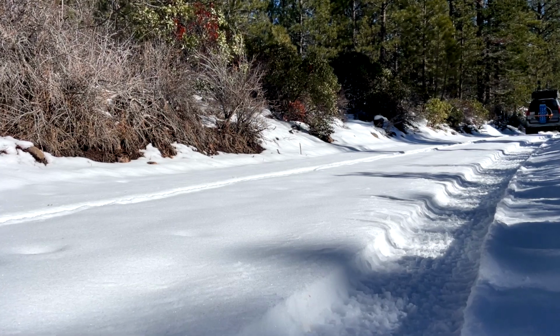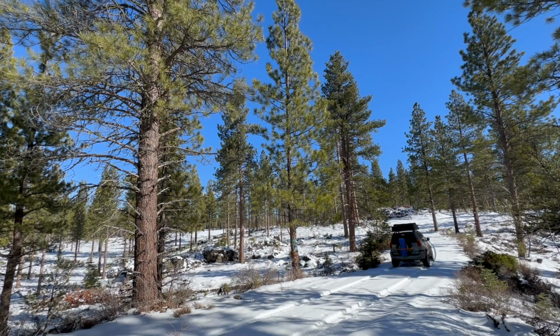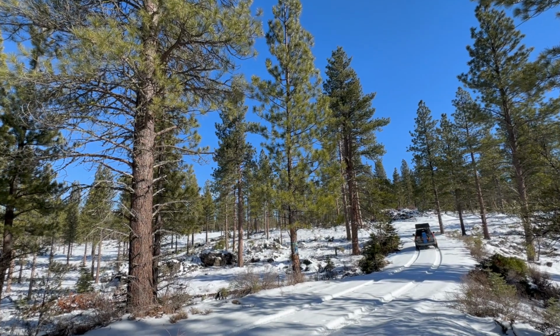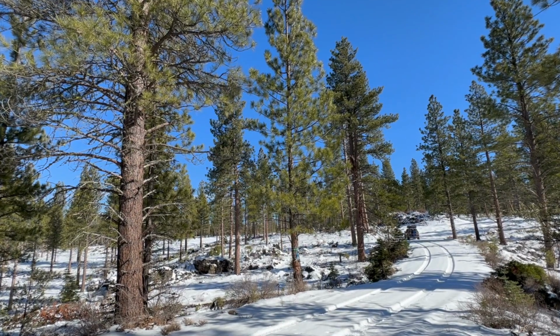And I don't have a problem with airing down. It just takes a lot longer to air up at the end of the trip, and especially when you want to get home and you've got some other responsibilities. So this snow is actually really perfect for the type of trip that we were hoping for. So a little bit of snow camping, beautiful environment, not a lot of work to get back into where we want to be.